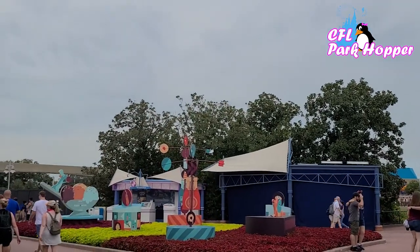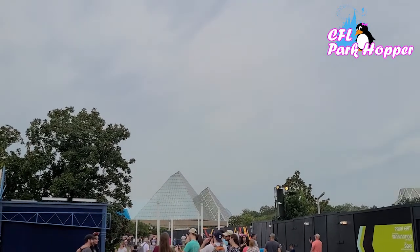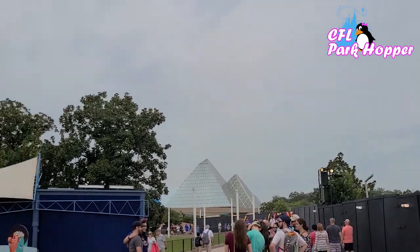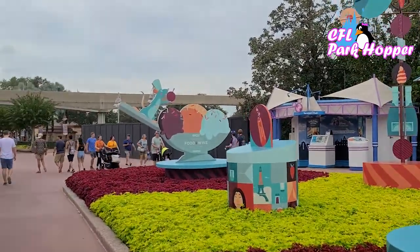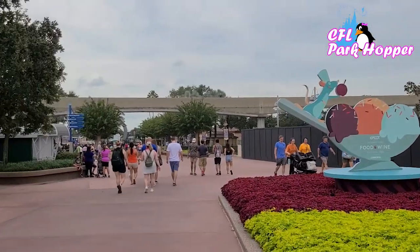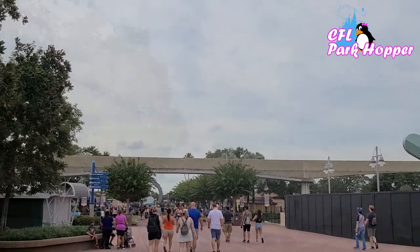All right, we've made it to the crossroads. If we head straight across, we're going to be over on the side with the Land and the Imagination Pavilion, which is dead ahead of us. But if I turn and come this way towards all the little cute figurines here in the middle, there's Remy on an ice cream sundae. We're going to hit the World Showcase right in front of us and check out some more booths. So let's go find some more fall eats.